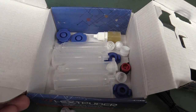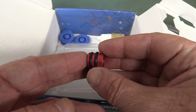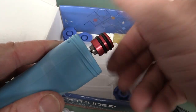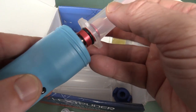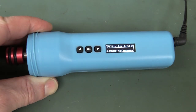Oh wow! Check it out. I've got a whole kit and caboodle. And there you go, there's the plunger that I was looking for. I knew it needed a plunger. So you screw that onto there, and that is what goes down into the syringe and pushes that down. Fantastic, I like this. i-extruder.